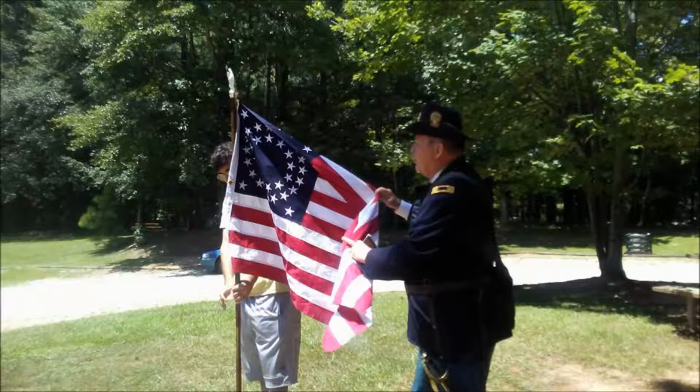But I find it interesting. There were 3 sections just like this. This is a section where 2 guns were here, and they had infantry to the front.